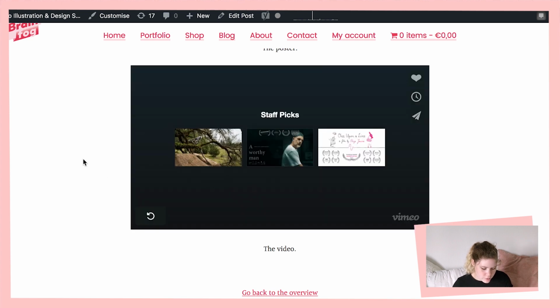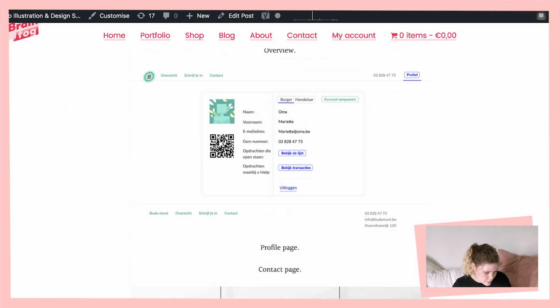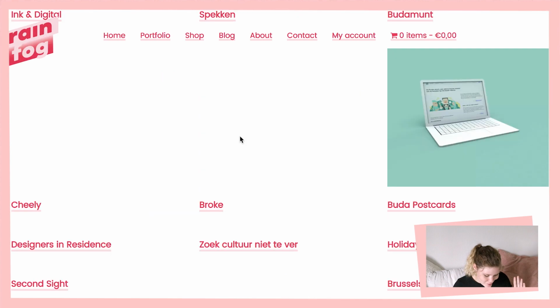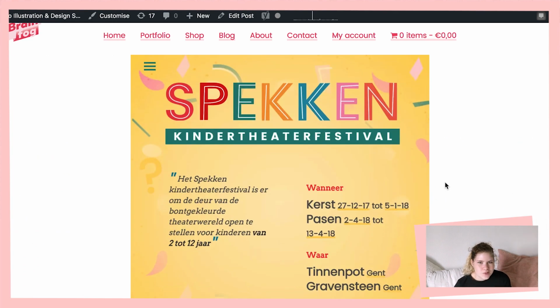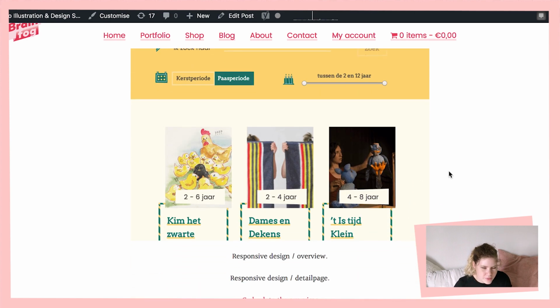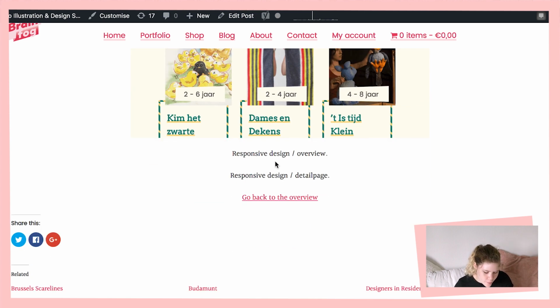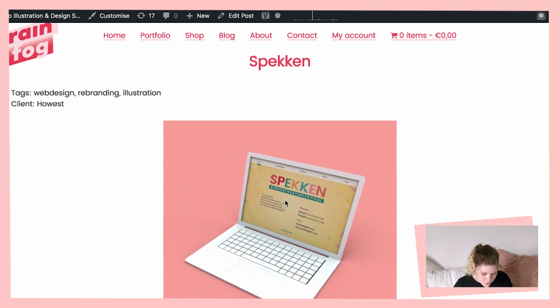So this was my last design assignment and I like it a lot. And I forgot something. This was also one of my favorite designs. It was for a children's theater. And I really like the colors, the typography, and just the design.